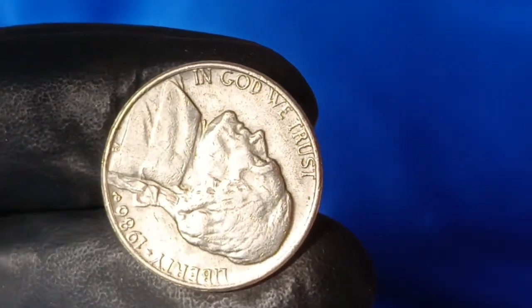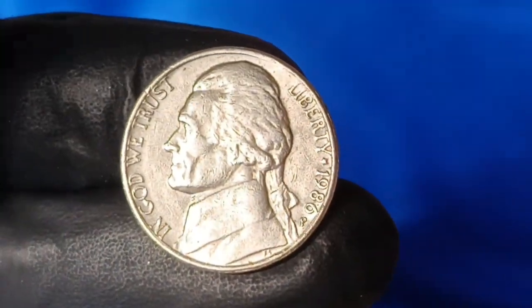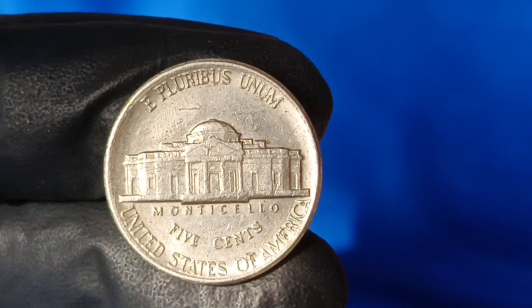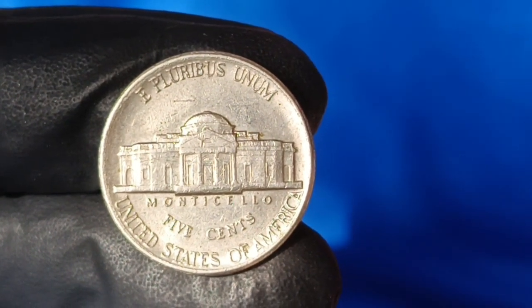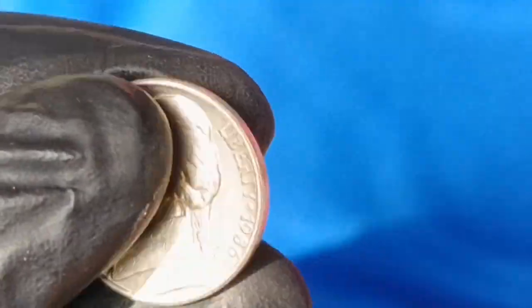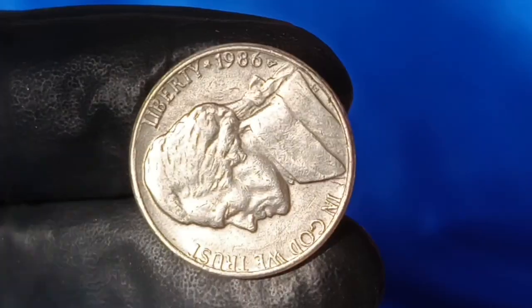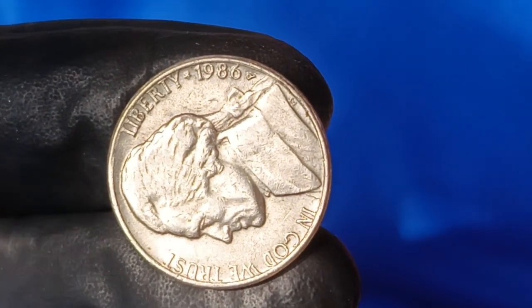More dramatic errors, such as off-center strikes, where the design is misaligned, leaving part of the blank planchet visible, can also significantly boost value, with a 1986 P nickel struck 50% off-center potentially fetching $100 to $500, depending on condition and the degree of misalignment, as collectors prize these visually striking errors for their uniqueness.